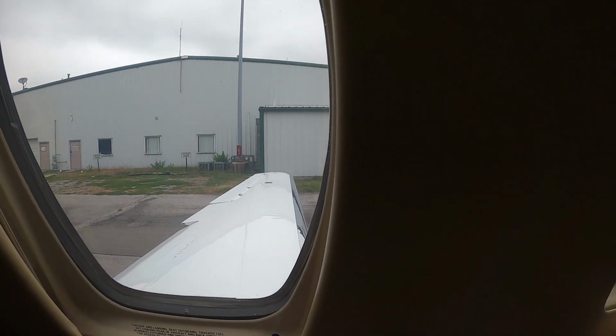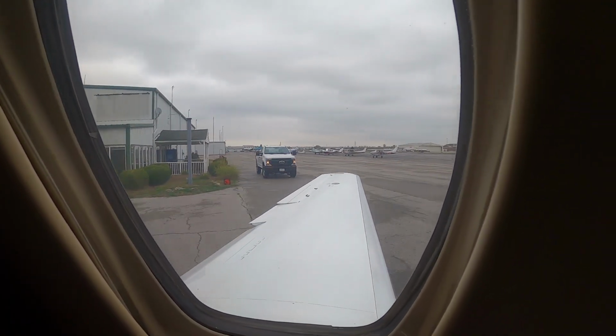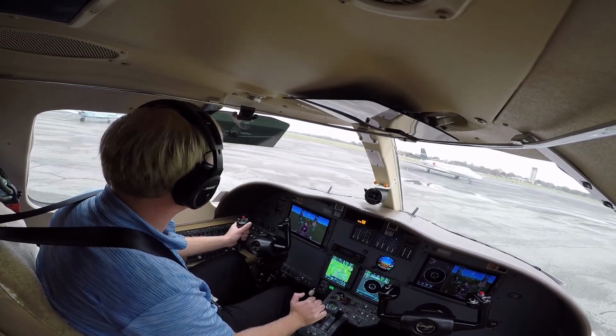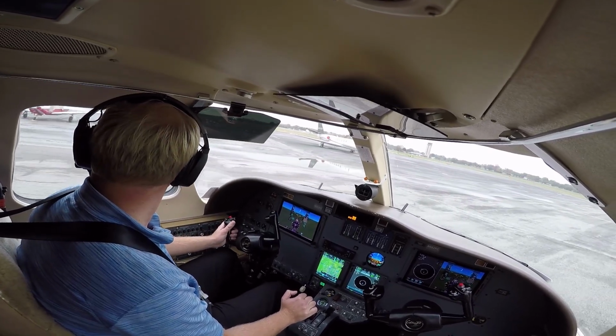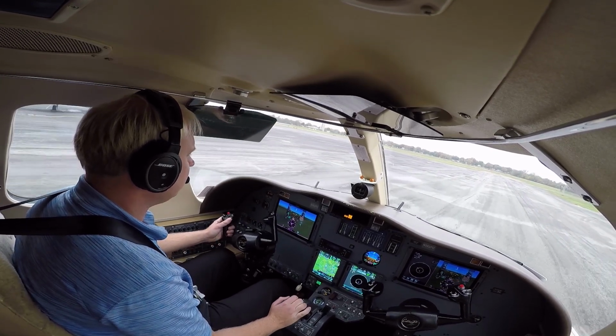Papa Charlie, west ramp with information Echo, ready to taxi. Citation 562 Papa Charlie, runway 30 left, taxi via Bravo, cross runway 5. 30 left, via Bravo, cross 5, 562 Papa Charlie.